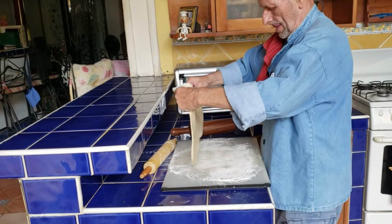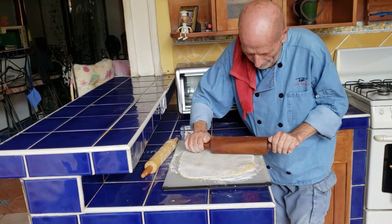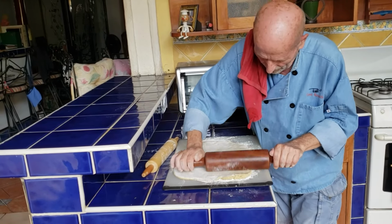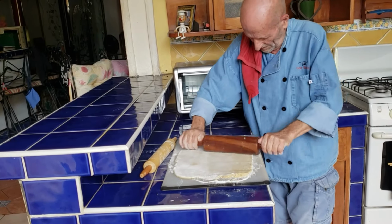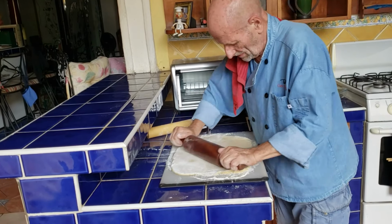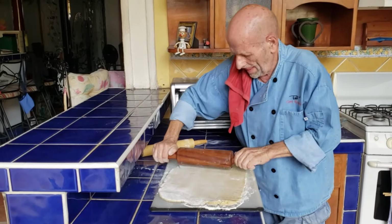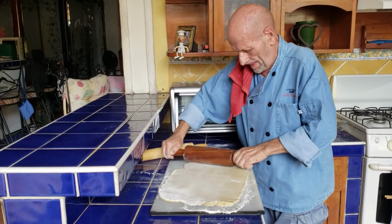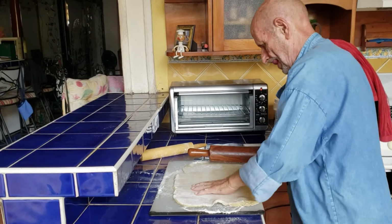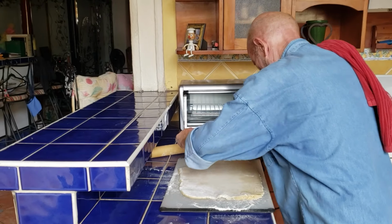And the most important thing is that when you roll out the dough, you always roll it out from the middle out to the end, and you see how I'm doing that. And that it's evenly done. It cannot be thick in one part and thin in another part. So you want to try to roll it out as even as you can.